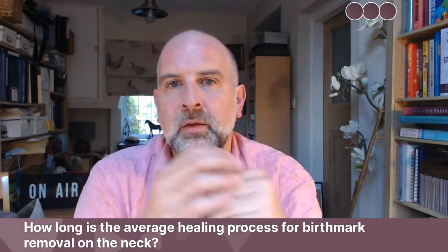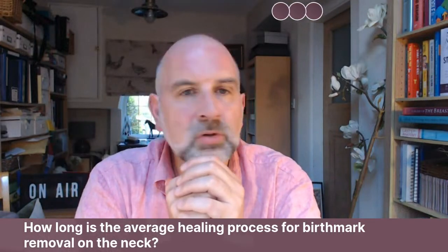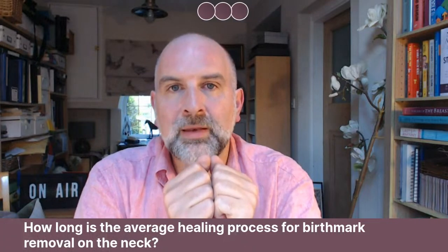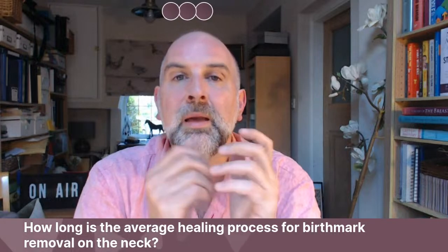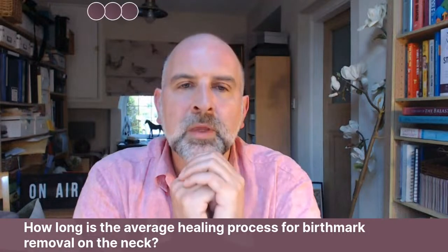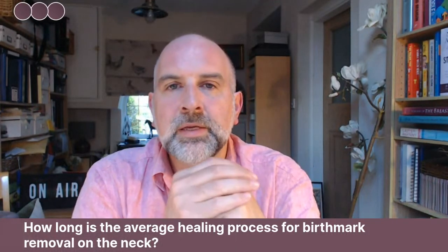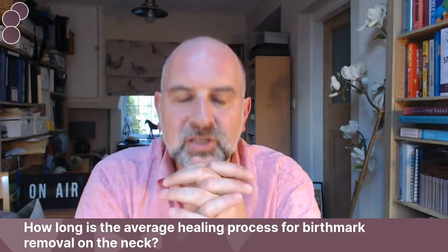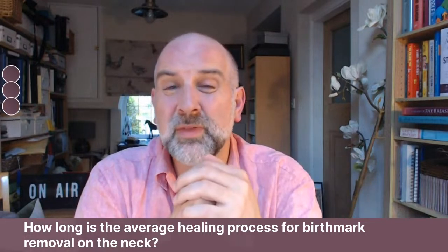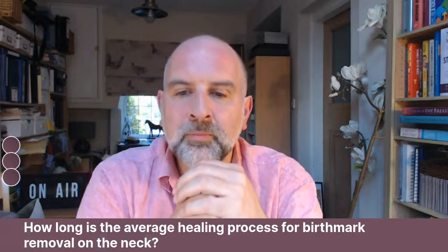If it's a big lesion and it's closed under a lot of tension, you know, the neck's obviously moving, so there's a risk that you can get issues. The good thing about the neck is there is quite a lot of skin laxity, but it's there for a reason, because you need to move your neck around. But you can remove a reasonable amount of skin from the neck without too much tension. The tension is important in terms of the healing. The less tension it's under, the better, and the quicker the healing.